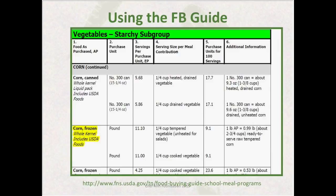I think I already said this, but just in case, I didn't use the 11.10 servings per purchase unit because we are cooking our vegetables. That's why I chose the 11.00. And you'll see in the bell peppers, it's up to you as the menu planner or the person crediting the recipe to determine what suits your needs, which one of those in column 3 you're going to choose is best in line with how you're cooking the vegetable.